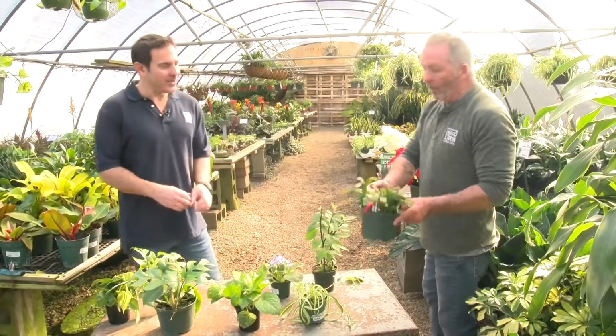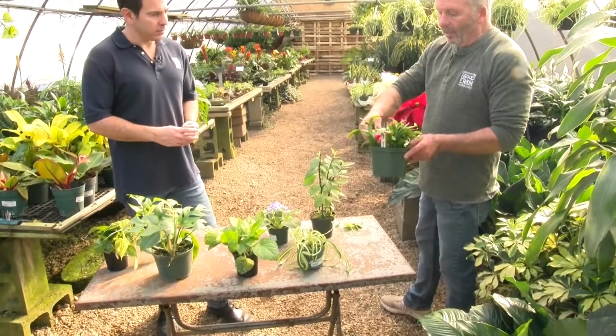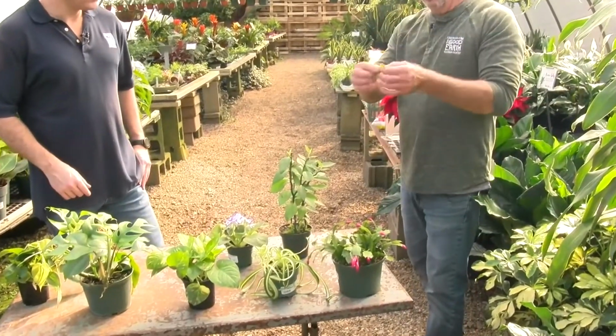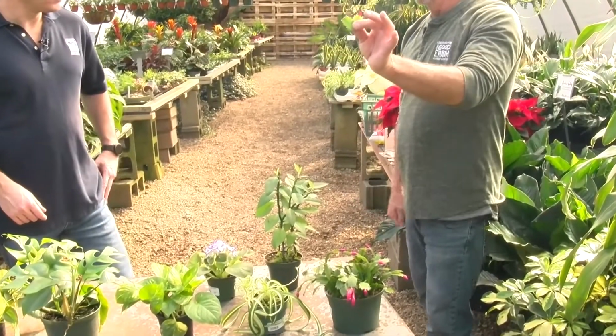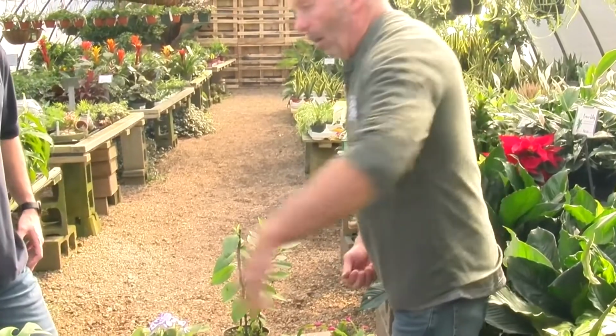You know, a couple of weeks ago we talked about Christmas cactus. Same thing with this. Easy. Just take a pinch off like that. Stick it in. You can actually take both of those. Stick them in. Give it about 3 to 4 weeks. It'll start to sprout. All these the same way.